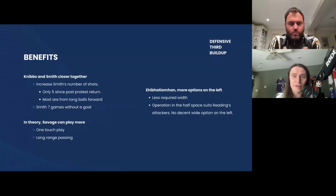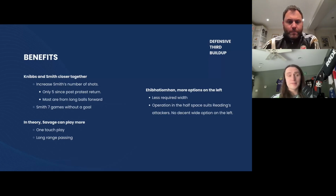So yeah, I'd say getting Smith going again is definitely going to be a benefit to this, partly because we take more shots in general when we're playing 4-2-3-1. So it should only be to Smith's benefit, really.